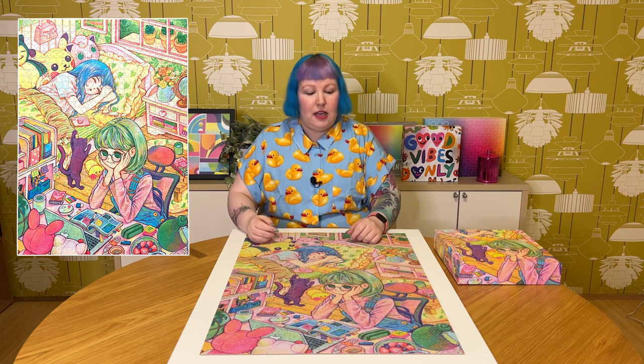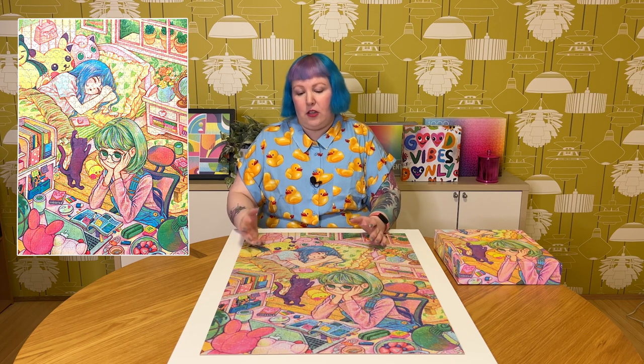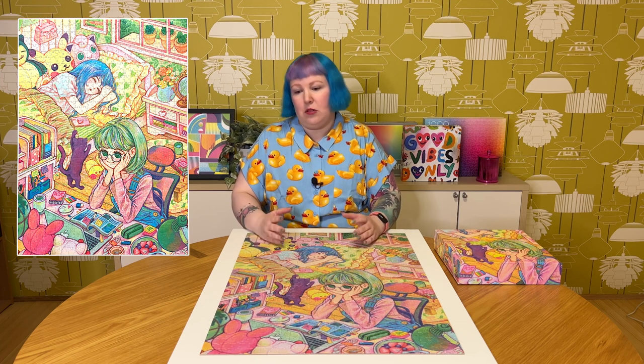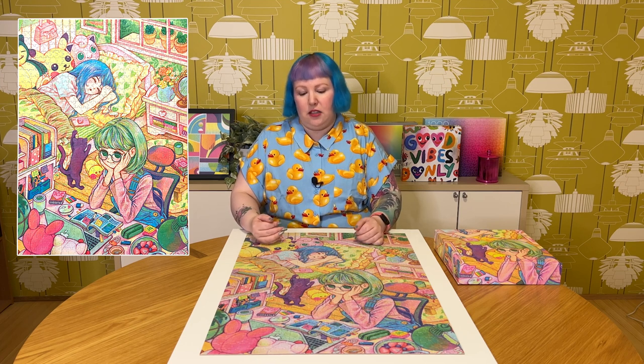But surprisingly, the thing I was worried about, which was the paper backing, didn't seem to really be a problem at all and was in really nice condition. There was no tearing or bending of that paper. So yeah, really happy with that.